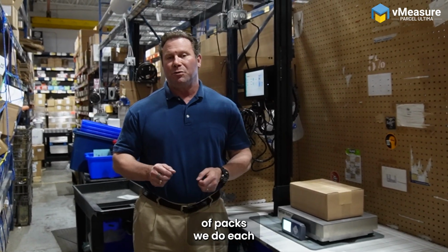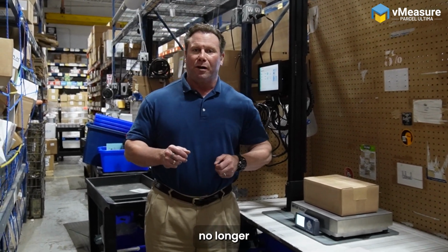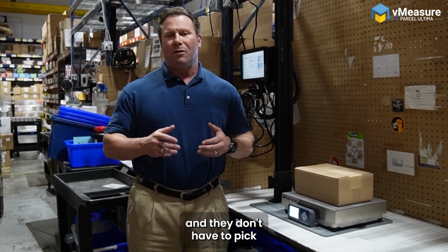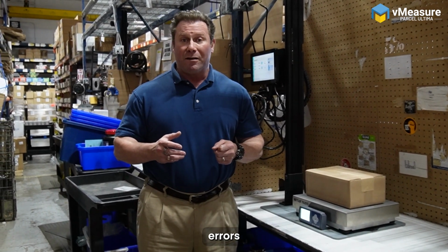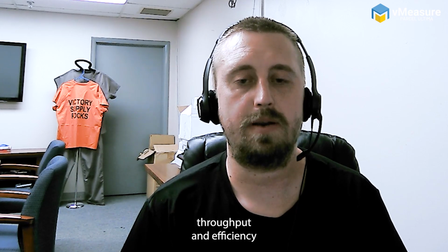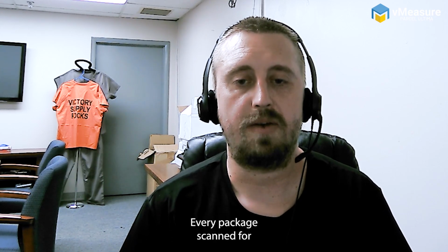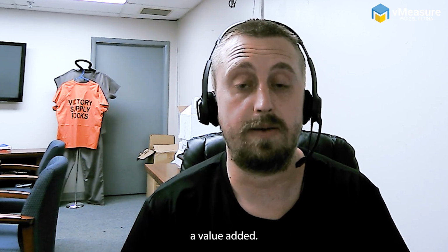The number of packs we do each day has increased because our packing staff no longer has to manually dimension the boxes, and they don't have to pick from a drop down, which sometimes causes errors. vMeasure has increased our throughput and efficiency by cutting down the amount of data entry for each shipment. Every package scanned for dimensions also has a picture taken as well. This is definitely a value add.